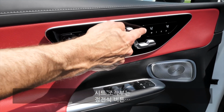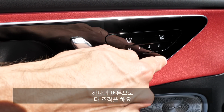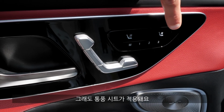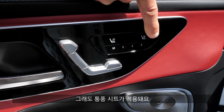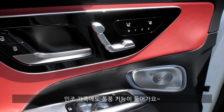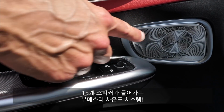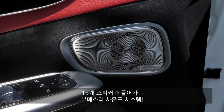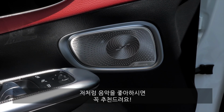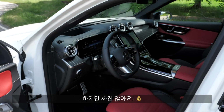Then it begins with hashtag capacitive buttons here already inside of the doors. You see one button fits it all, but what's cool is that these seats here are also available with ventilation. That's a cool thing, so a mix, like this combination of leatherette and ventilation. Here also interesting, one of the speakers of the 15 speaker Burmester sound system. Of course, for the ultimate music experience, that would be something I would go for. Yeah, but of course not that cheap either.